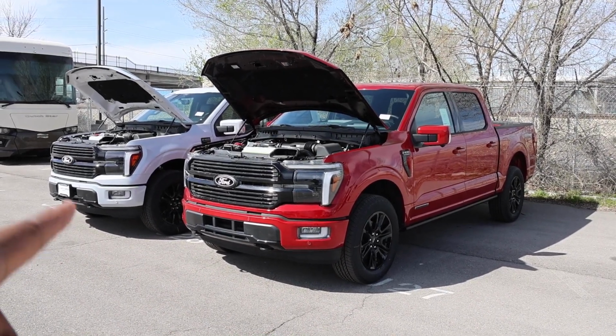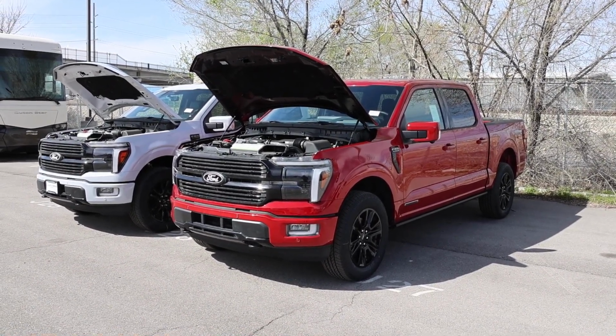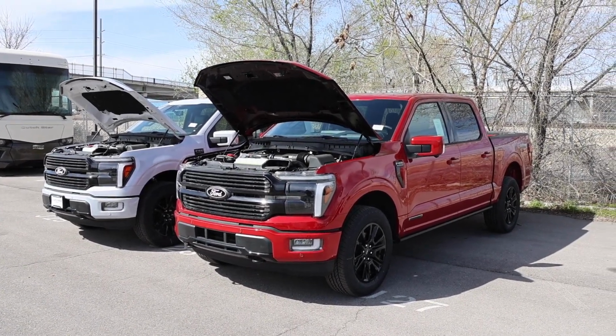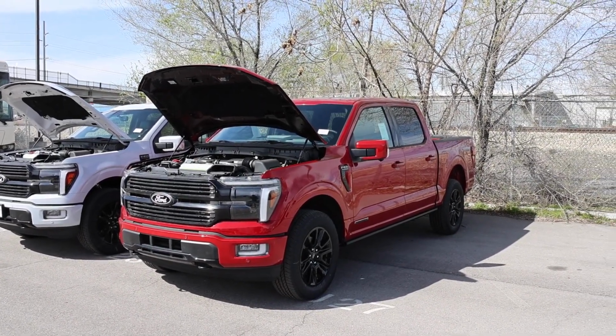Now, off the line, that V8 might surprise you, but that twin turbo engine is going to walk it down very quickly because it has low end torque versus a little bit of lag in the V8. And these don't have much lag either. It would probably be neck and neck, and then the EcoBoost would just walk away from it, not to mention this hybrid system's even faster.